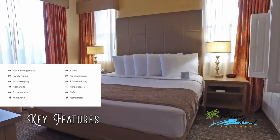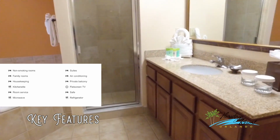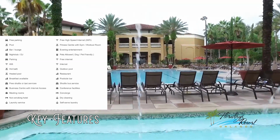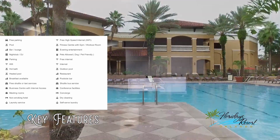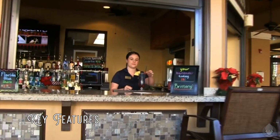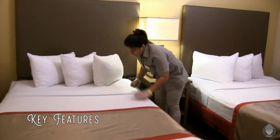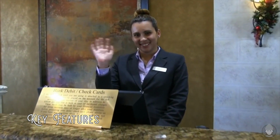For each apartment, the features include housekeeping, kitchenette, private balcony, flat screen TV, microwave, safe, refrigerator, washing machine, hair dryers, Wi-Fi, and domestic pets are welcome, but this will cost you $200 per pet. With this hotel, you pay a resort fee of $16.75 plus tax, and with this you get parking and shuttle buses to all the main parks.